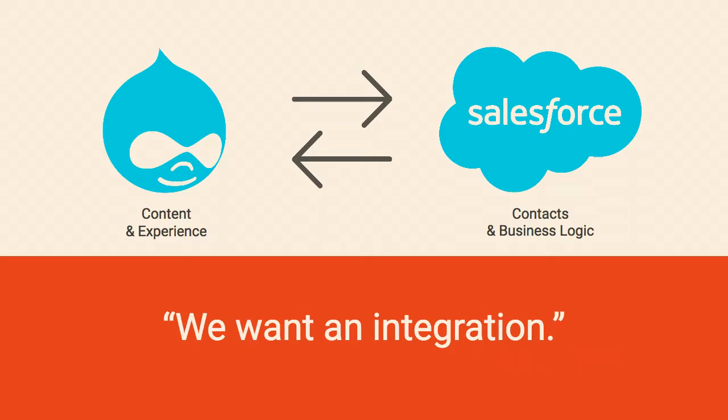Another example is email address on your Salesforce contact is not unique. So it's tricky to reconcile that with Drupal users who, as we know, need a unique email address.